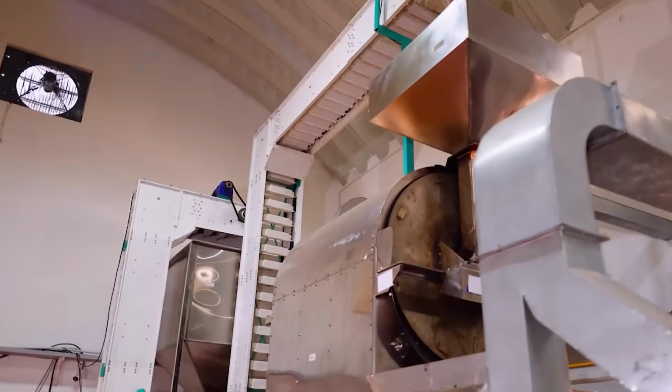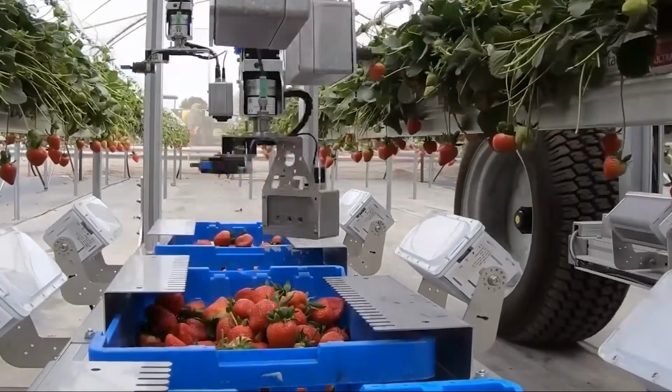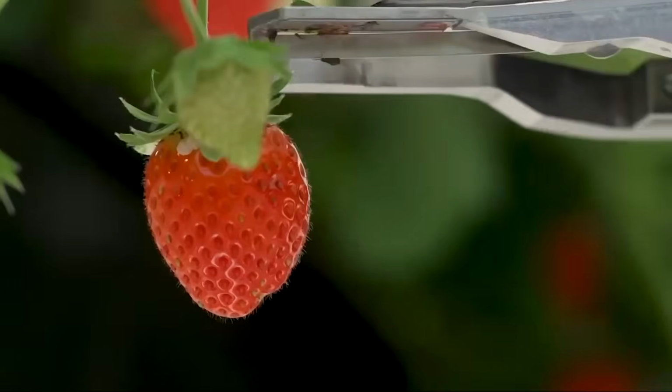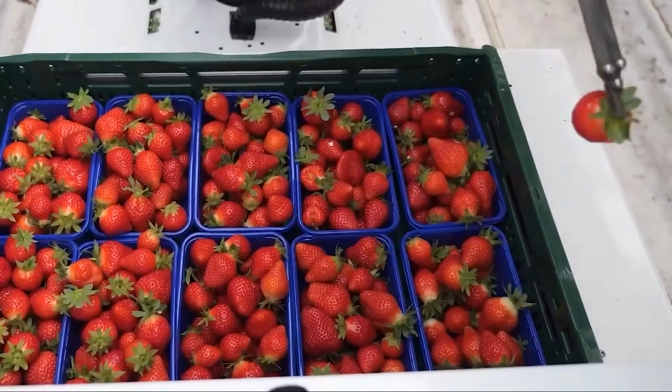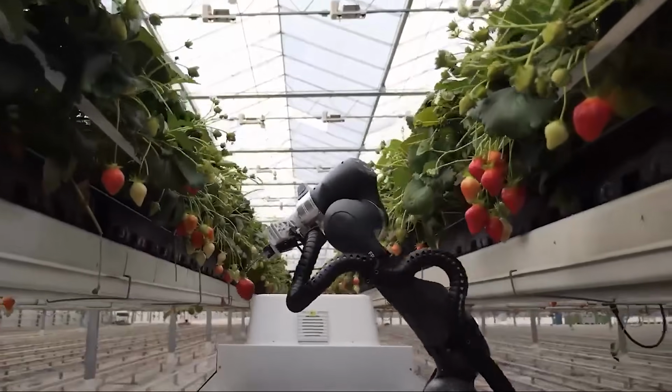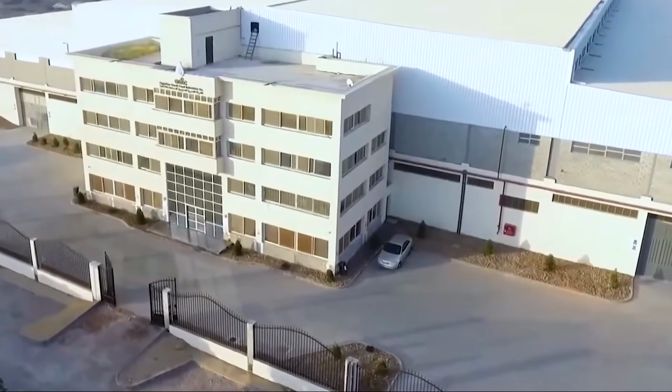beloved product. Strawberry jam production is a fascinating and highly engineered process that combines precision machinery with time-tested techniques to create a smooth, fruity spread. At the core of this process are high-quality strawberries, sugar, pectin, and citric acid, all carefully handled and processed to achieve the perfect consistency and flavor.